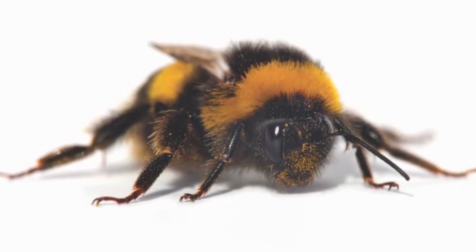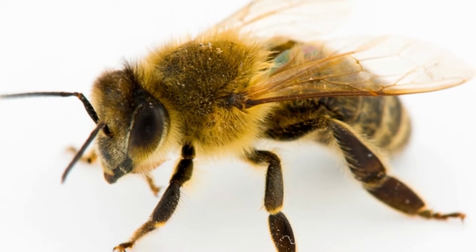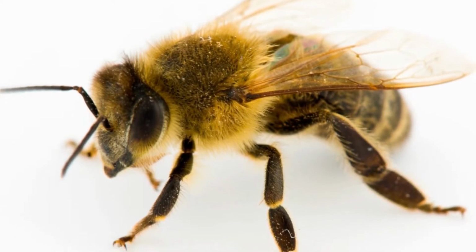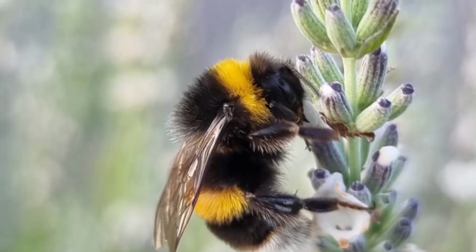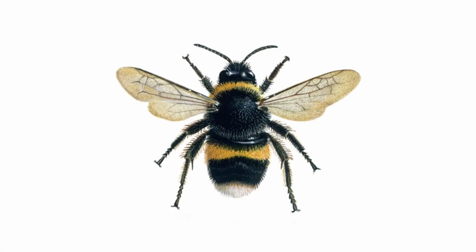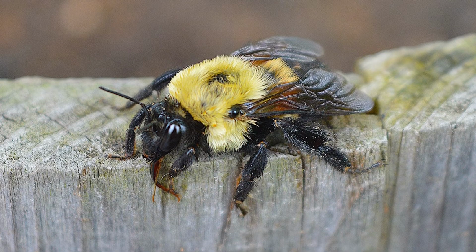Today we will discuss the bumblebee. Bumblebee facts. Bumblebees are covered in a layer of oil that makes them more resistant to water. The bumblebee's wings can only function in the appropriate temperatures. If the bee cannot take off, then it may shiver for several minutes to raise its internal temperature.